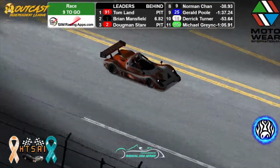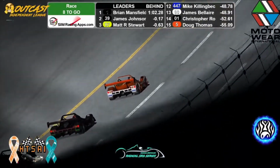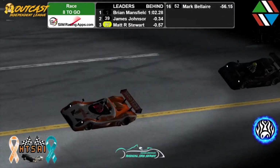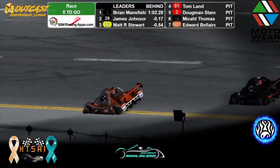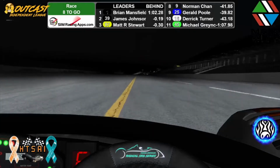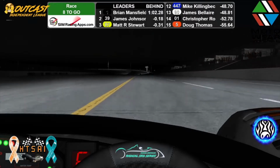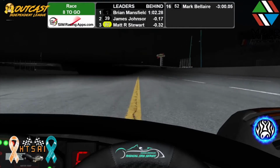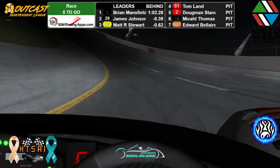Looks like Brian Mansfield, James Johnson, and Matt Stewart all 3 elected to stay out. Norman Chan and Gerald Poole are back off of pit road as well. They are quite a ways back from this lead pack. And now that this pack has gotten smaller, this is what it looks like coming down the back straightaway. Oh, we've got a car up there lighting the way. A couple of them. Looks like that is going to end up being possibly Derek Turner, Michael Granels, Mike Killenbeck, James Belair, and Chris Rawlings.